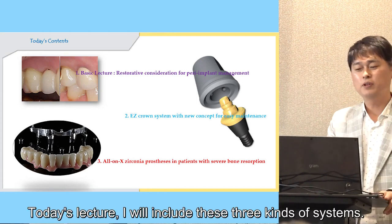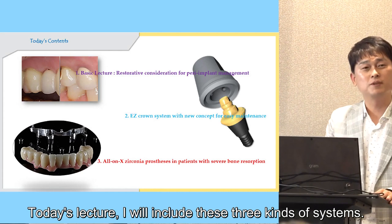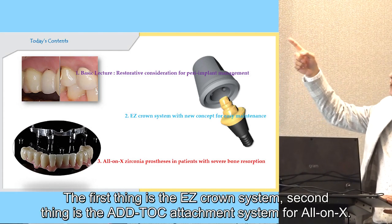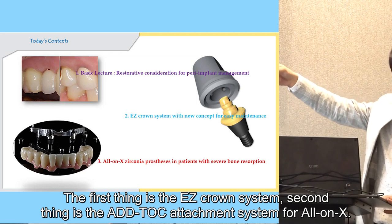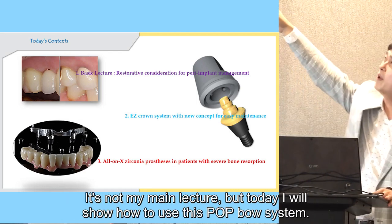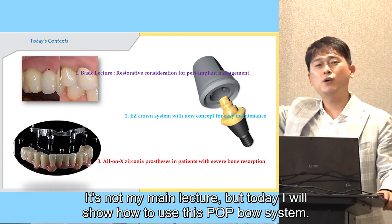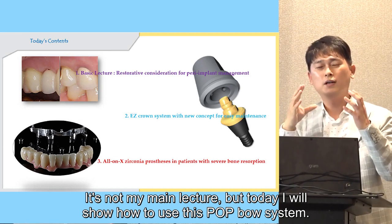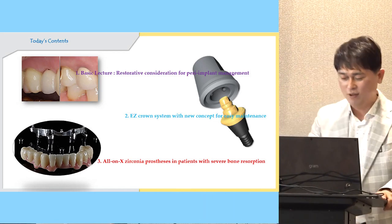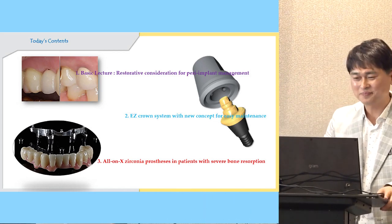In today's lecture, I will include these three kinds of systems. The first is the easy crown system. The second is the Abutoque attachment system for overdentures. And then, it's not my main lecture, but today I will show how to use this system. Okay, let's start my lecture.